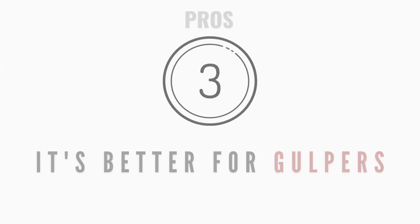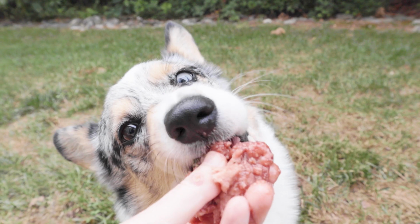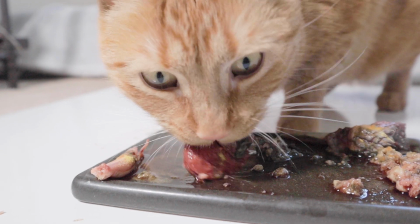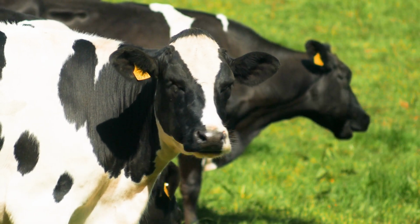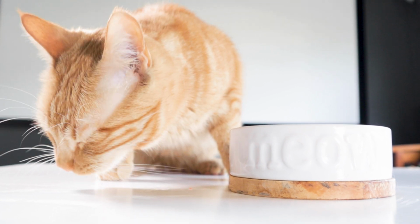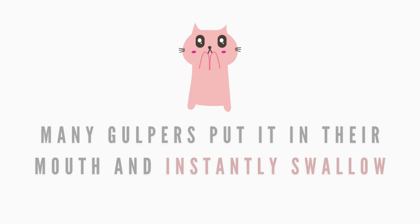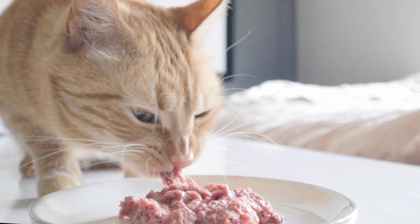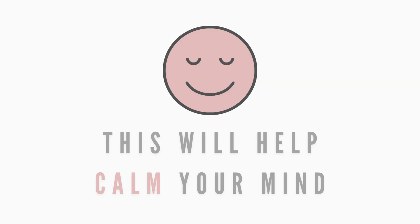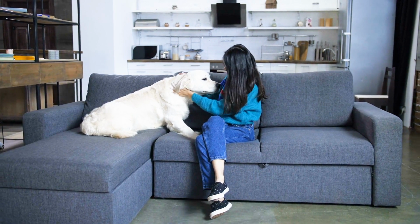Number 3, it's better for gulpers. Gulping can be a big problem for some pets, usually in dogs, but can of course be seen in cats and ferrets as well. Carnivores don't have the jaw mobility to grind and chew their food, so they often just bite it a few times, then swallow. Bad gulpers may not even do that and try to just swallow large pieces whole. This is of course a big choking hazard, so feeding grinds can greatly remedy this issue. This can give owners some peace of mind if they leave their pet with someone else that may not be able to help the pet if they're choking.